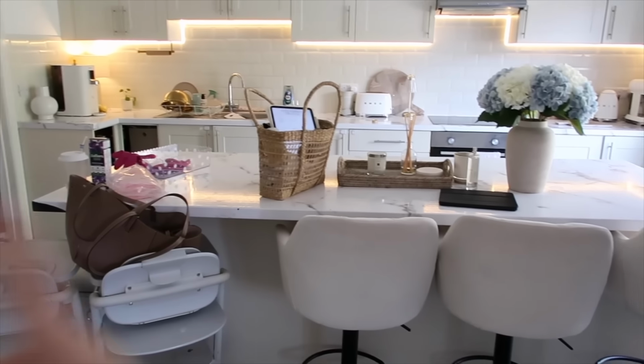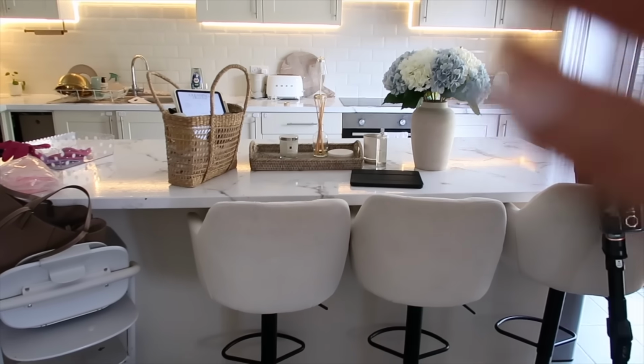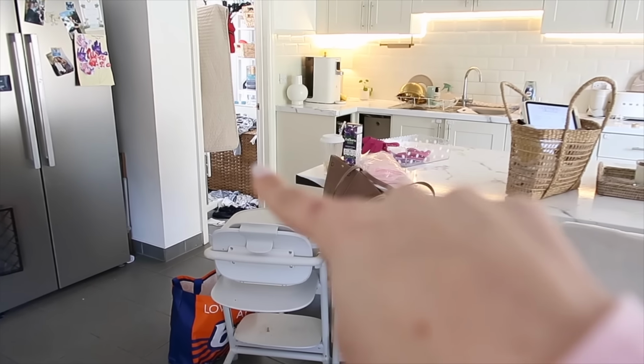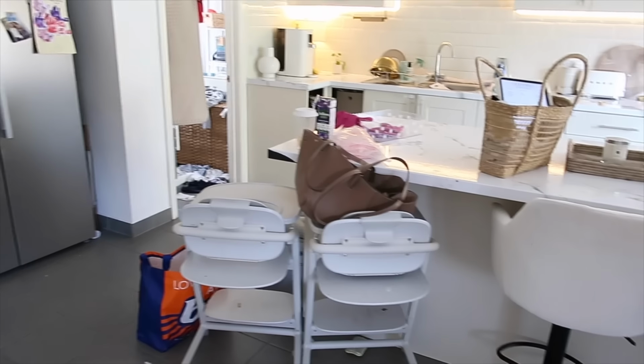I'm going to fill it with Zoflora and then just disinfect everywhere in the kitchen, wipe the sides. That's my favourite way. I've also got a wash to put on as well, as you can see on the floor there, twin stuff that we've just kind of thrown. So yeah, let's start off in the kitchen.